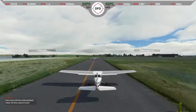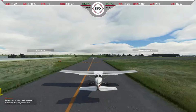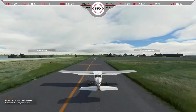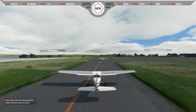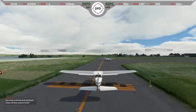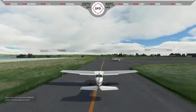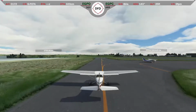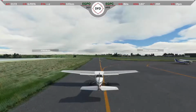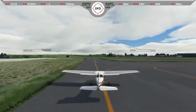Has took pushback helper off. I'm not sure. I've never really used pushback helper, so not sure exactly where you would find it. If you look at it, is there anything under the flight assist? I know that's got some weird settings in it sometimes.